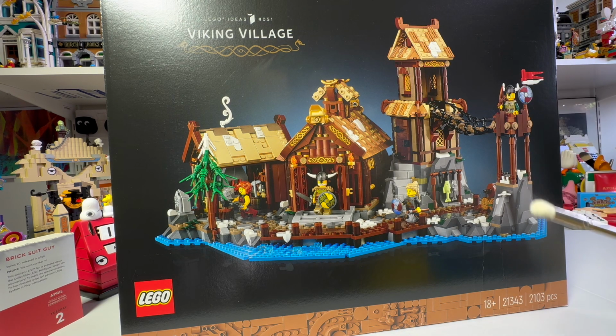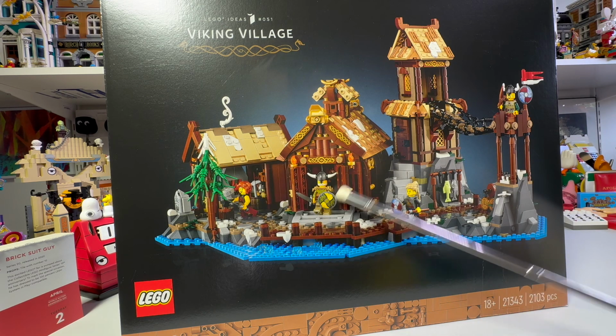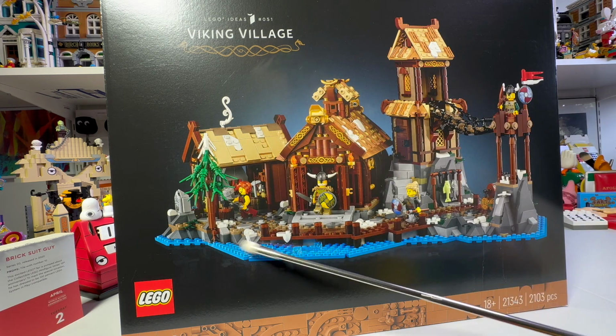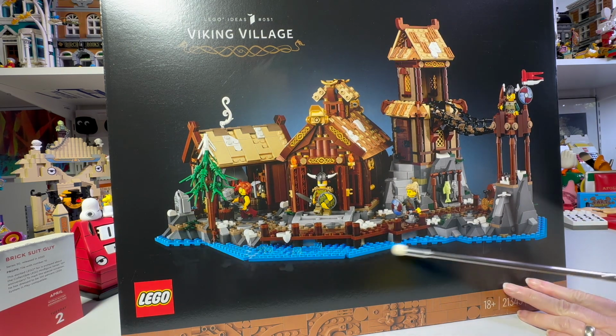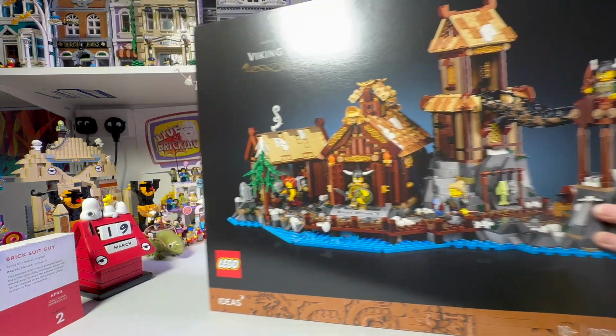Okay, so let's have a little look. We have 1, 2, 3, 4 buildings. We have 1, 2, 3, 4 Vikings. Looks like it's on water, which is rather nice. Let's have a little look at the back.